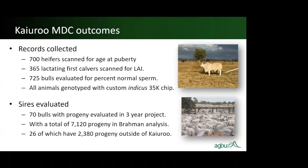So to date, we've collected about 700 records of age at puberty in heifers, about half that in lactating first calf females to describe lactation and estrus interval. About 725 bulls have been evaluated for percent normal sperm, and all of these animals have been genotyped with a custom Bos indicus 35K chip.